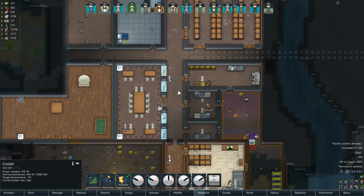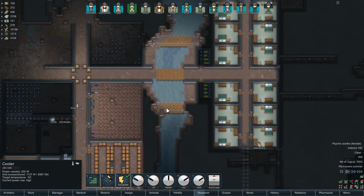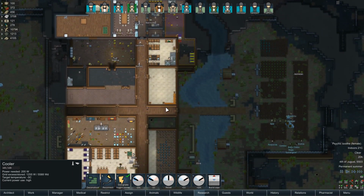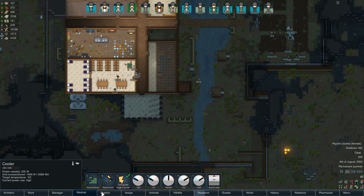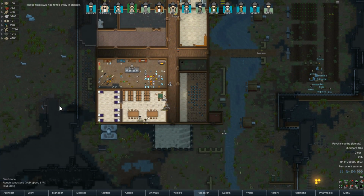And, of course, where'd it go? What is it? Emotionless? Our self-tamed lynx? Yeah. Oh, we did get an animal, didn't we? Yeah, I just got a new one. Polo. Aw, he's so cute. So we're going to set him for training. And maybe we'll have some mated huskies.